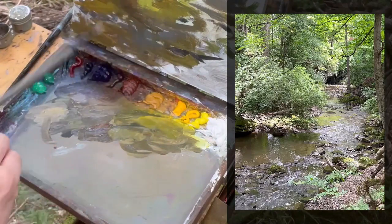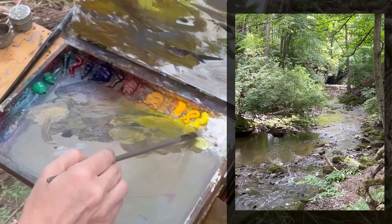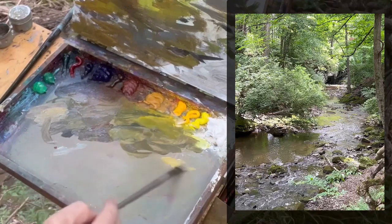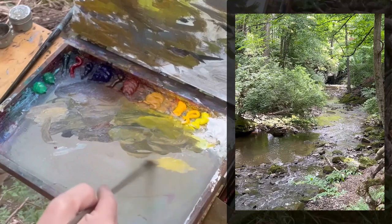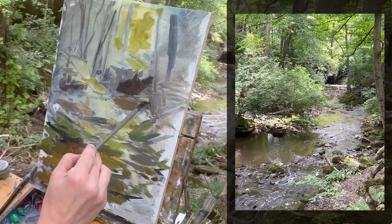And that's one of the ways you can be efficient and economize your palette too, is when you have the color mixed, just squint and see where else you can put it. If it's on your brush and you've got a little pile of it, just keep it moving.